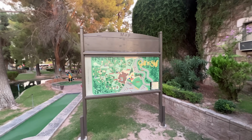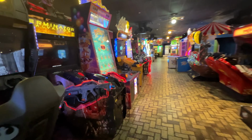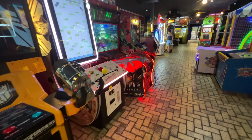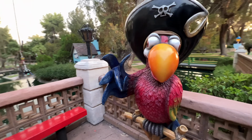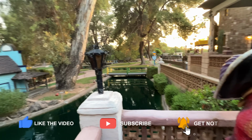Now, Tucson, just like its brother Phoenix, is popular with golf, and this Golf N' Stuff right here is a place where you can get your fix for the whole family. With arcades and video games and entertainment that all the kids just love to hang out here, don't they?